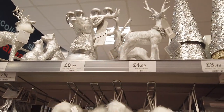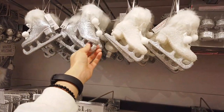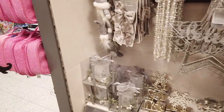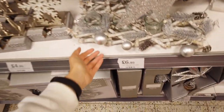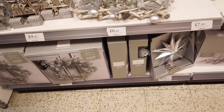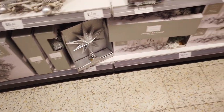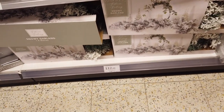Another stag here. And then all of these, which I think they had in last year, but I do like them. All of the silver blingy stuff. I like these things, you know, the things that are more natural, rustic. I made something like that. We've got a glitter wreath at the bottom and a star topper. All of the baubles. This is a snowy garland.